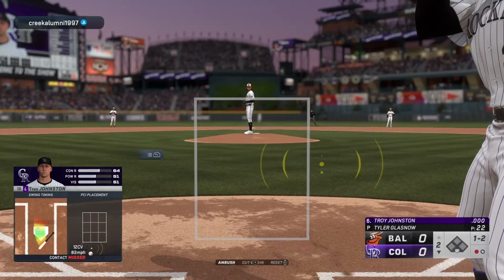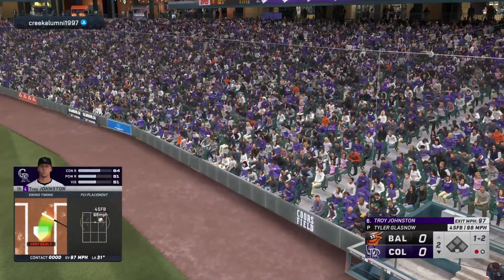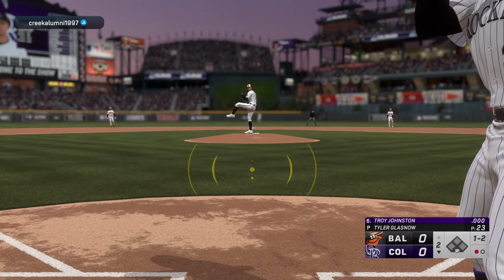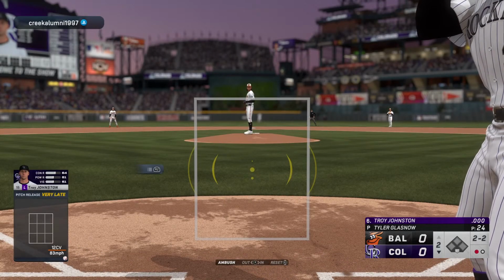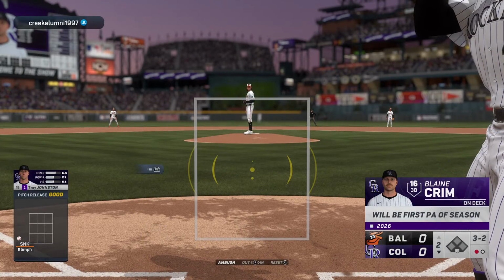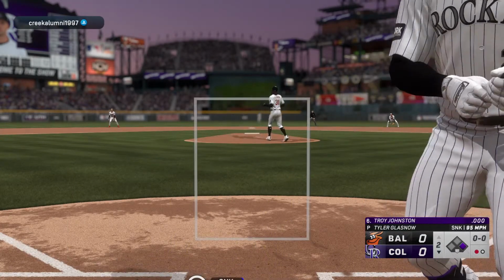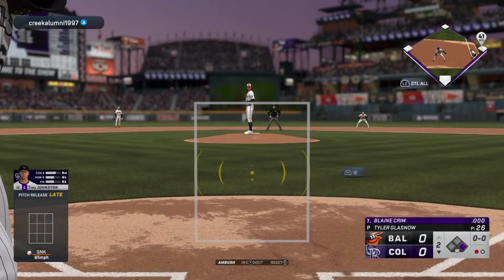There on the mound. And a 1-2. Stays alive. Backed off the plate that time. That's out. And there's ball four. Take your base. Runner on at first with one gone.